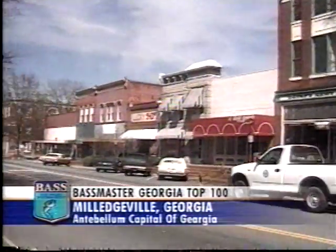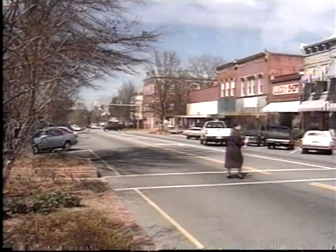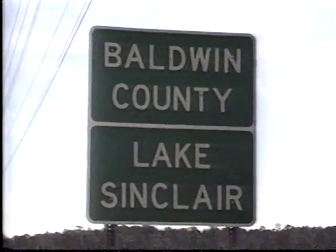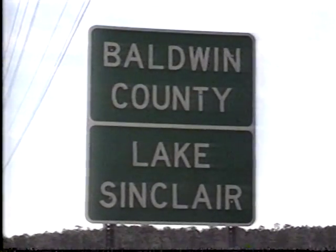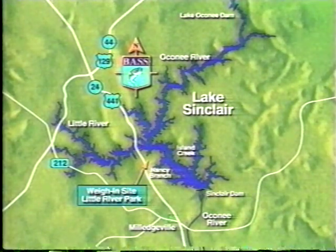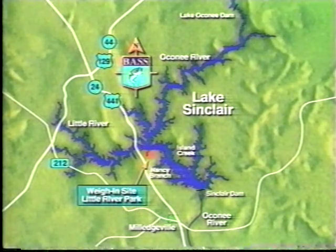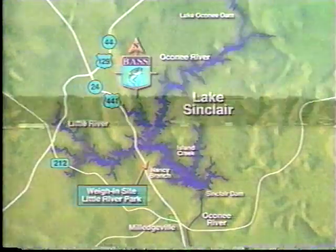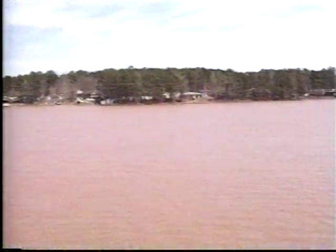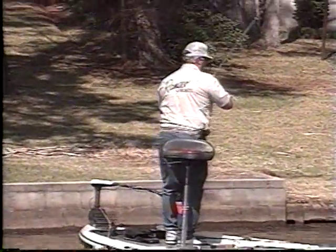Downtown Milledgeville, Georgia, known as the antebellum capital of the Peachtree State, about 90 miles southwest of Atlanta, and about 3 miles outside of town, Lake Sinclair, a 15,300-acre impoundment on the Oconee and Little Rivers. The time is early March. The bass are moving up for the spring fling, but heavy seasonal rains have turned Sinclair's surface color to chocolate milk.